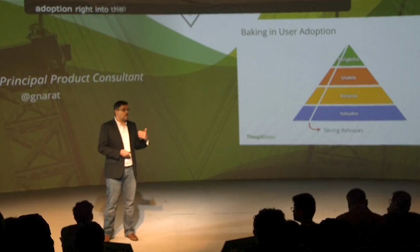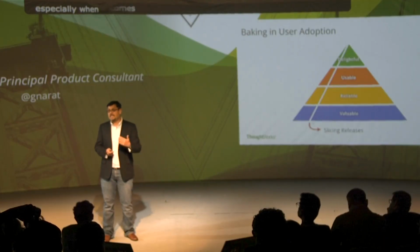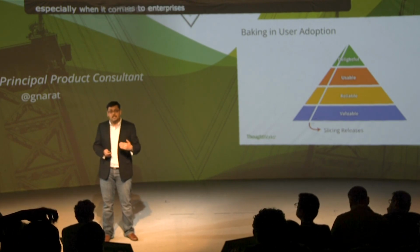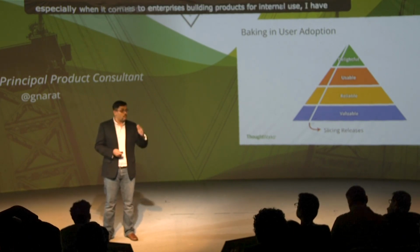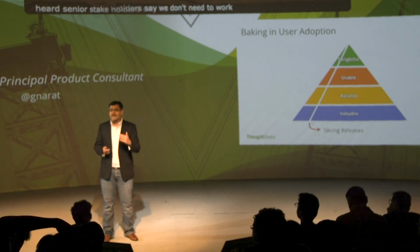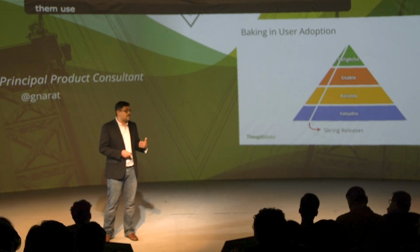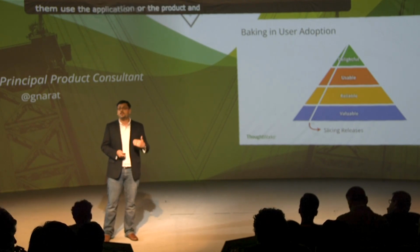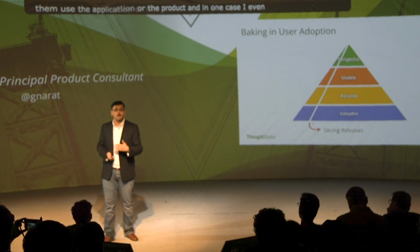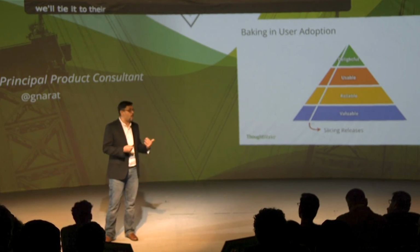And a related concept to that is the notion of baking in user adoption right into the approach that you are taking from the beginning. Especially when it comes to enterprises building products for internal use, I've heard senior stakeholders say, oh, we don't need to worry about speaking to users, and we don't need to worry about whether they will use them because we will make them use the application, or we will make them use the product. And in one case, I even heard someone say, we will tie it to their salary incentives if they don't use it a certain number of times a day. So that's how we will ensure adoption happens.